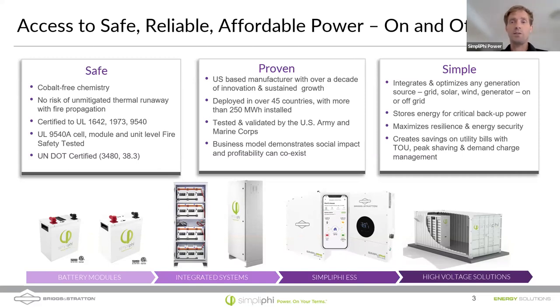It can also create savings on utility bills. There is a payback period, right? And if you're cycling your batteries and really using them as the energy storage devices that they are, you can pay for your system. It's really an investment and an opportunity. So not only is it there for energy security, but you can actually save money on your utility bills.